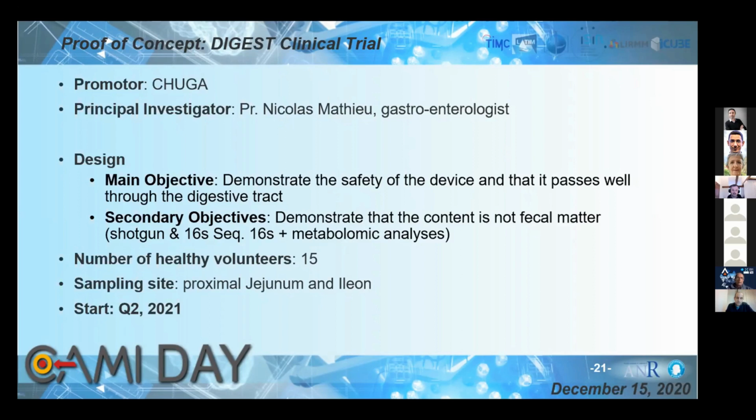So our target is proximal jejunum and ileum. And we were waiting for the final versions, which, as you saw, is now ready. So time to start it. It will be ready probably by the beginning of second quarter of 2021.